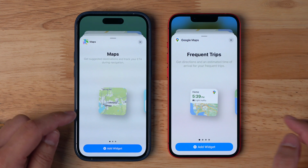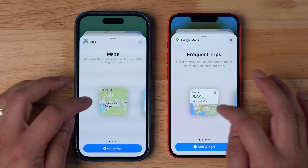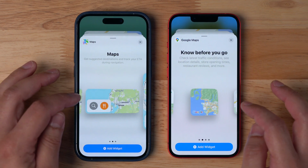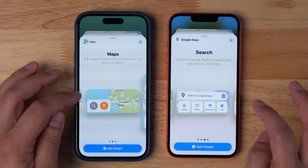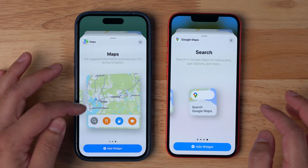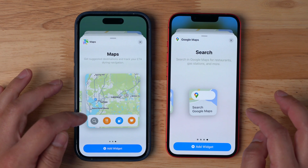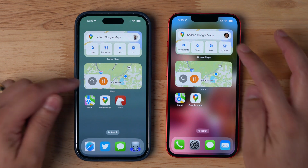If you look at the widgets available for both, this is Apple Maps on the left, Google Maps on the right. I like this frequent trips widget that looks pretty clean on the Google side. Again, Google has a few more options, especially with this longer version of the widget. And if you do the largest widget on Apple Maps, then you get more options like gas and coffee instead of just restaurants. But you can also jump to search on both of the widgets.